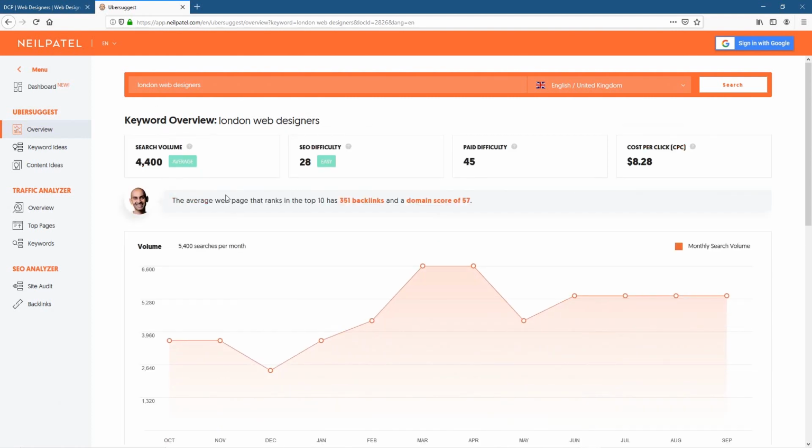And now you can see the search volume is much less. There's only 4,400. If there's 4,400 people searching for that London web designers, and this is over a monthly period, right? The SEO difficulty has dropped right down to 28. It's easy. The paid difficulty is still a bit high. So estimated competition in paid search, the higher the number, the more competitive, right? This is roughly around midpoint. And this is what it will cost every time someone clicks on that advert for that particular keyword.